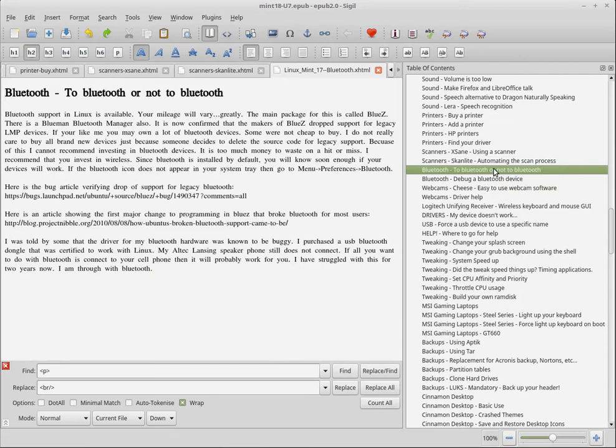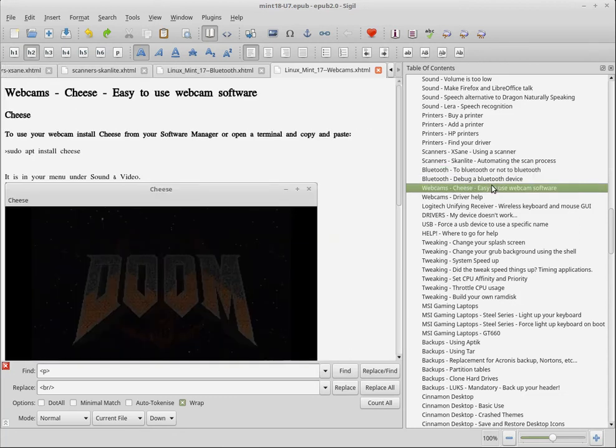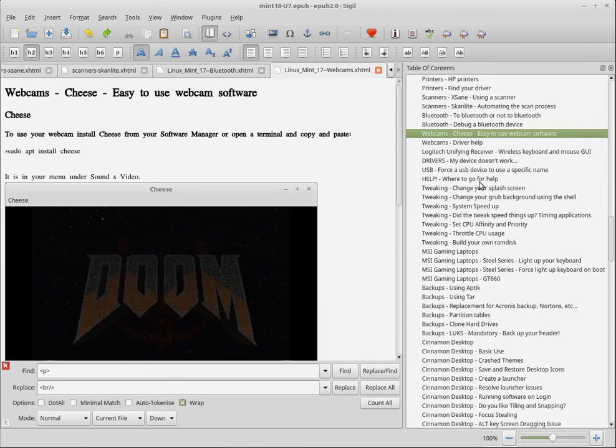I cover Bluetooth. I haven't had a lot of success with Bluetooth, so I don't have anything really great to say about it in Linux. If it works for you, it works for you. I'm glad for you. It doesn't work for me, and I have a lot of expensive hardware it doesn't work on. I do cover webcams and how you can buy a webcam that's absolutely going to work in Linux.